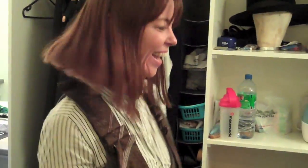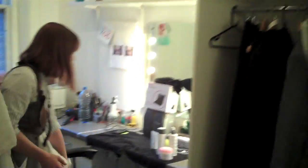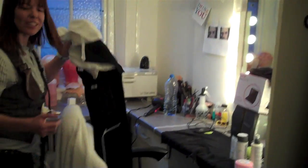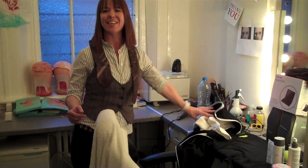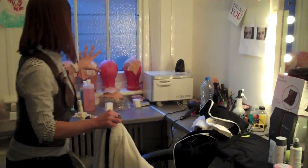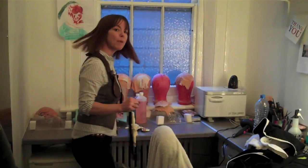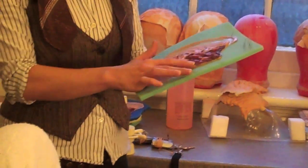So then we come through here, and this is where he gets his makeup done. This is the makeup chair. And he's usually very good, and he sits here on time with his banjo. So here we go, and then this is where we keep all his bald caps along here, and these are his pieces. So these have already been cut out.